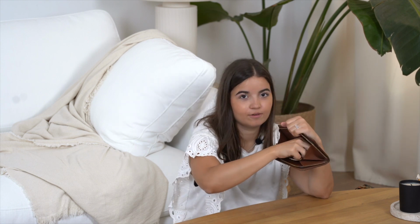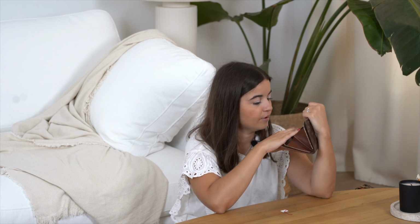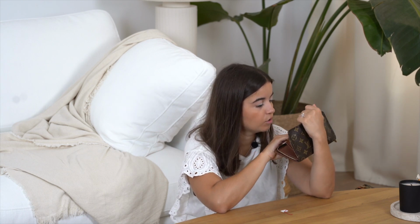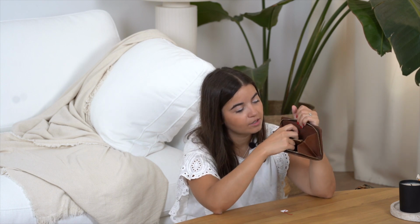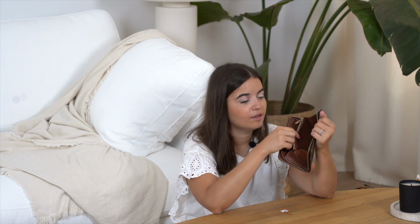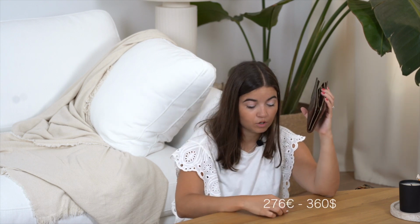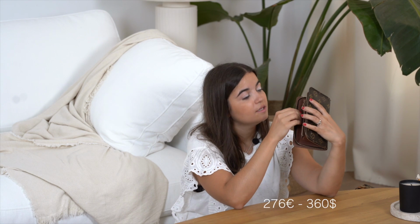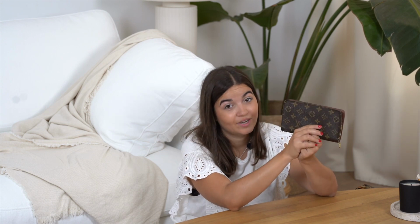I'm impressed. I'm gonna remove my price tag. Inside is just gorgeous and perfect. Even the coin section actually is gorgeous, gorgeous, gorgeous. It's insane. I like the fact that you have two little card sections here and you have everything inside. I love it. And the price for this one is 276 euro. This is a zipper wallet. It's a very good one, very useful if you don't have one or you want to change. This one is perfect. And I think this is all for today.